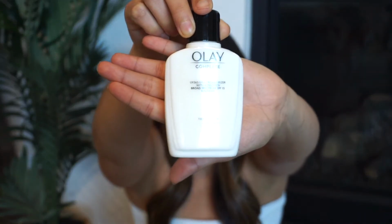Before we get into the makeup that I'm going to be using for today's look, I wanted to show y'all a few of the things that I have already put on my face this morning. So first I have the Olay Complete UV 365 Daily Moisturizer. I feel like not only does this help because it is SPF, but it also gives me a really natural glow, which I really like. So I use this on the days whenever I know I'm going to be going outside.